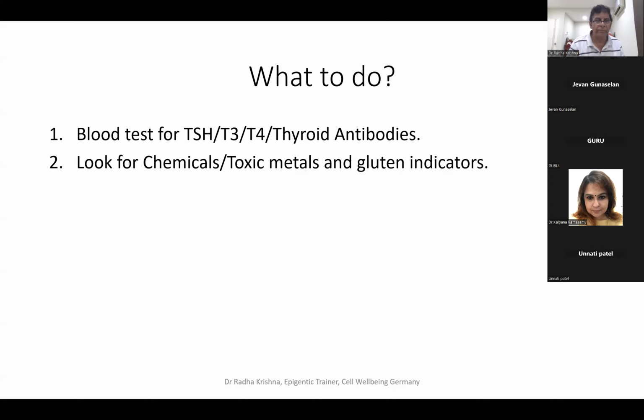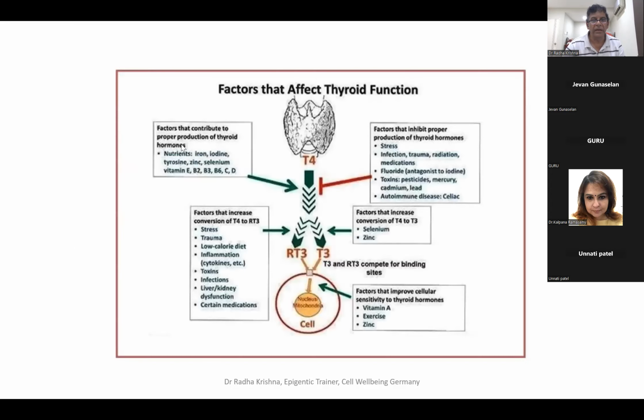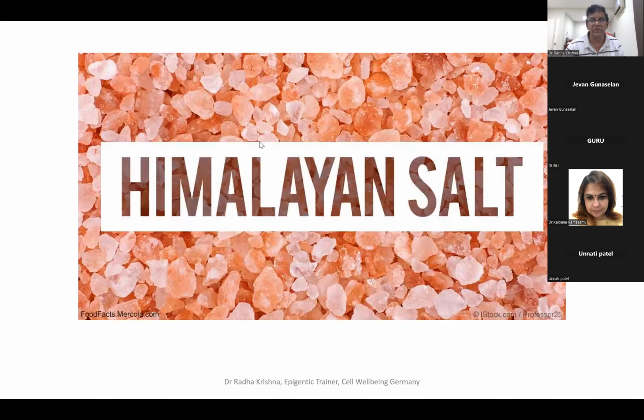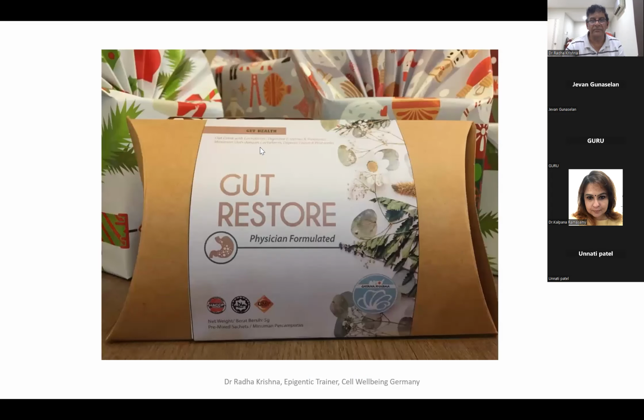Plus you also look for chemicals that may be blocking, toxic metals may be blocking, gluten can be another. Okay, management will be to look for the root cause, not correcting the thyroid first. Look for the root cause, remove the root cause. The damage done by the root cause is where these things occur. Okay, you need to detox. Okay, management. I'll come back to this advanced knowledge, Himalaya salt and everything else, probiotics and AC.